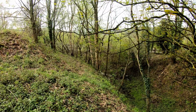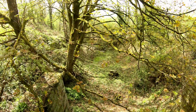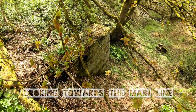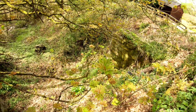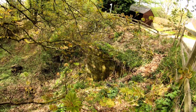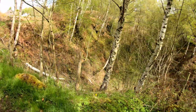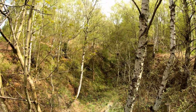So there's the railway just through there. So there's the cutting from on top of what would have been the bridge. Look at those stone walls. And the other side of the lane, this would be where the incline starts. So look at that straight up there.